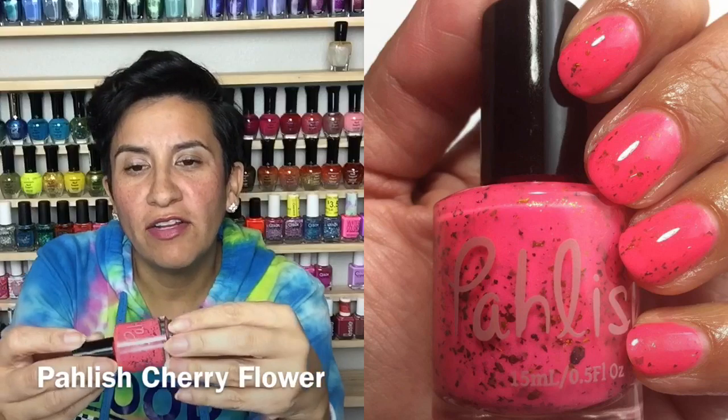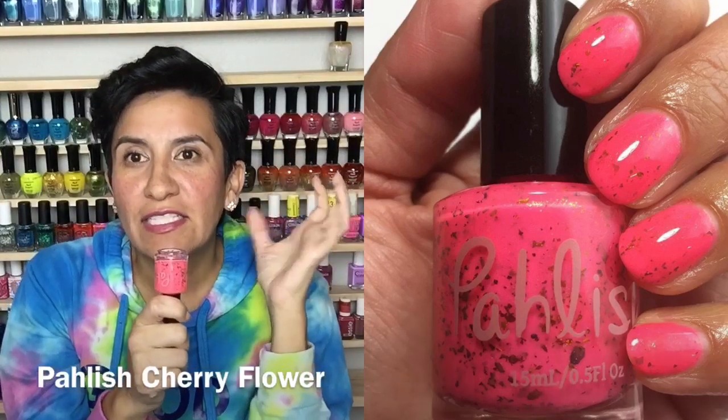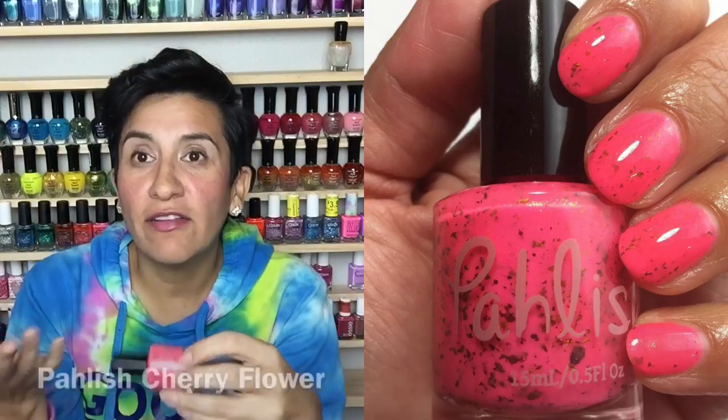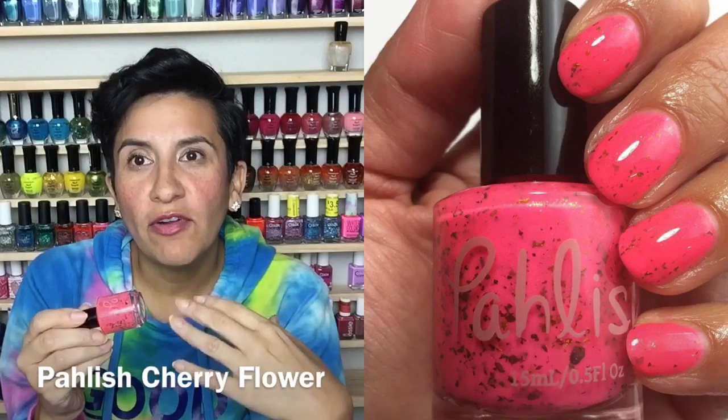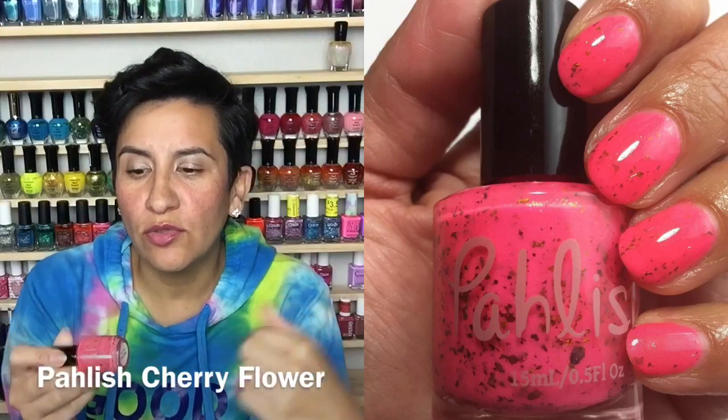There's a ton of iridescent flakies in here. I loved the way this looked on the nails. I think it's just summer in a bottle. I think Cherry Flower is the perfect name for it. Had a great formula, 2 to 3 coats to get opaque. I think when I wore this, my nails were shorter, so it was 2 coats.